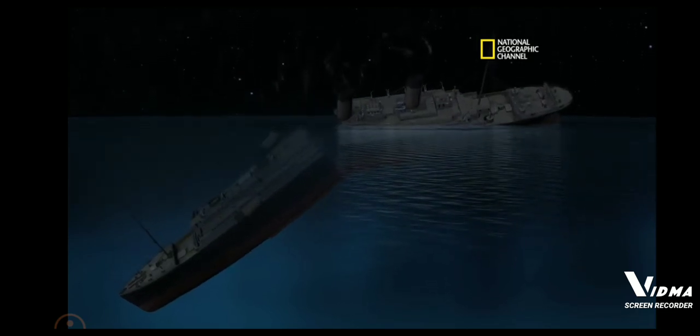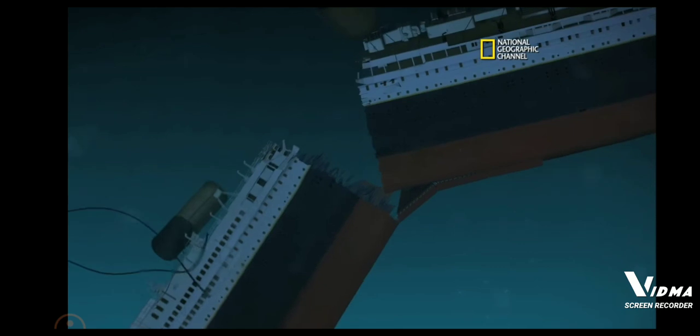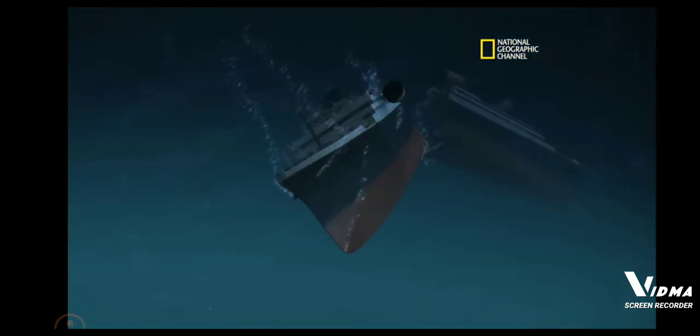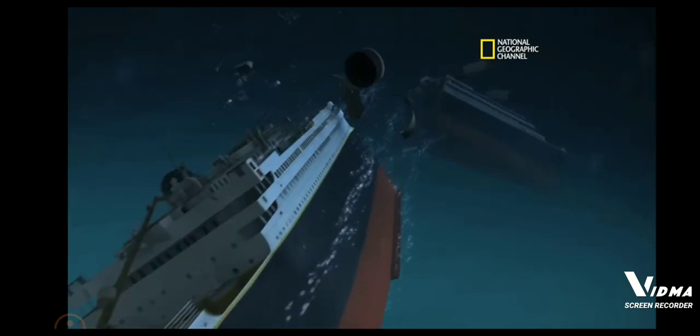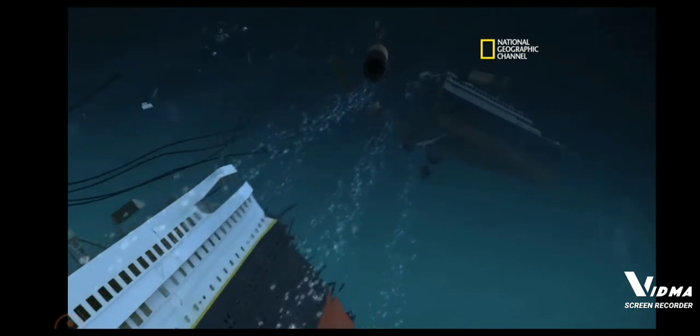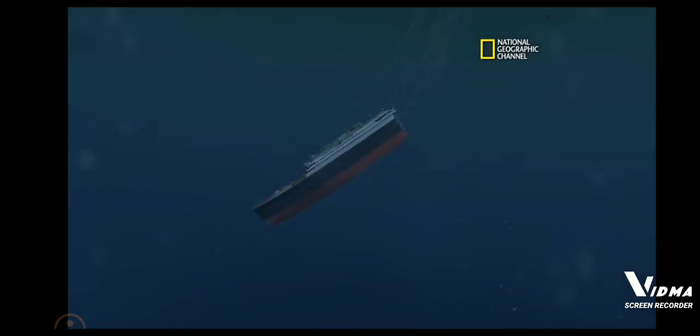Okay, bow swinging down. That looks good. The double keel hangs on, and then they separate. Bow plunges straight down. All right, got mast snapping back. The funnels are ripping backwards, pulling off all the davits. Bow's going down like a torpedo. Here's the angle when it falls through into a stable position.